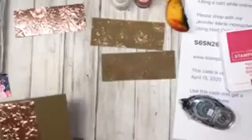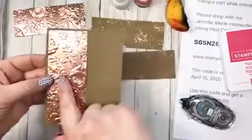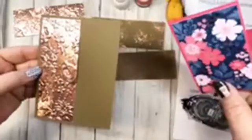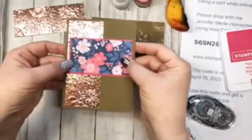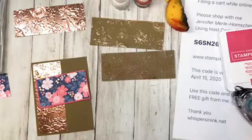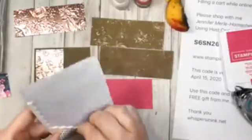And here's the other thing. Remember we were talking about the little parts that ripped? Doesn't mean that you can't cover that up, because here's where my rip is on this one, up here. Right there. So guess what? We're going to cover it up. No worries, right? And this one, we're going to put dimensionals on with.